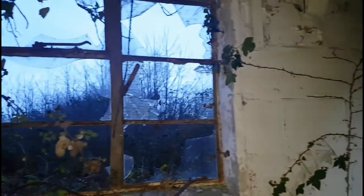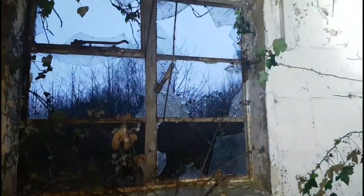Guys, look at how overgrown this place is. It's mad. Oh, it's built up. It's everywhere. I just thought it was a little factory. It's starting to get a little dark now, so we may not have time to do loads more places.